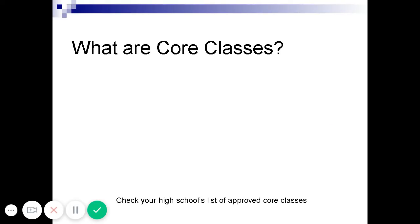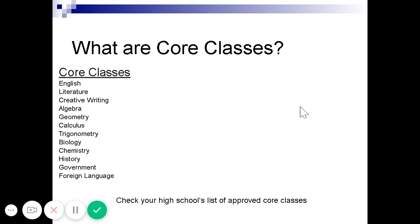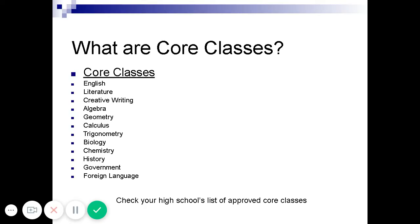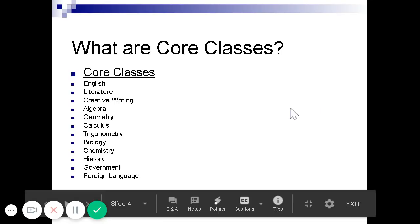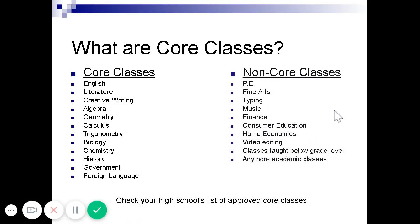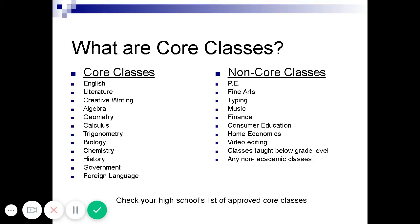So here's some more about core classes. You can talk to your guidance counselors to get a list of approved core classes to make sure you're on the right track from the very beginning, so you don't have to go back and fix your mistakes. Here's a list of core classes. Like I said, your Englishes, creative writing, any kind of literature; any kind of math classes, algebra, geometry, trig, all of that; any of your sciences, as well as any histories or social sciences. Also foreign language, your Spanish, your French, stuff like that. Those are core classes. Here's what's not core classes, all these extra fluff classes.